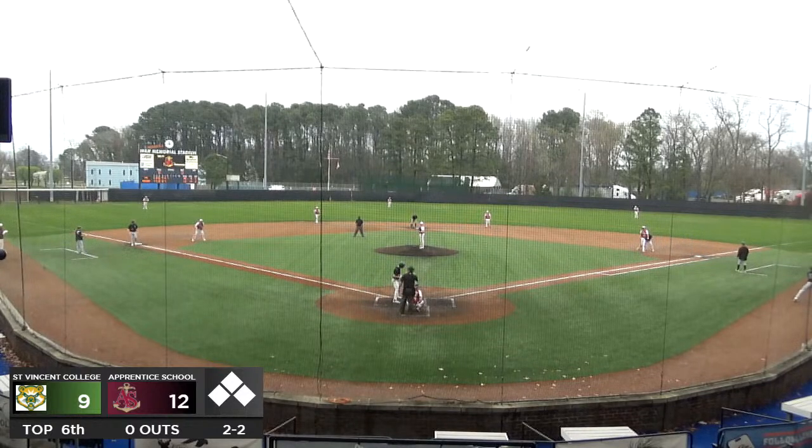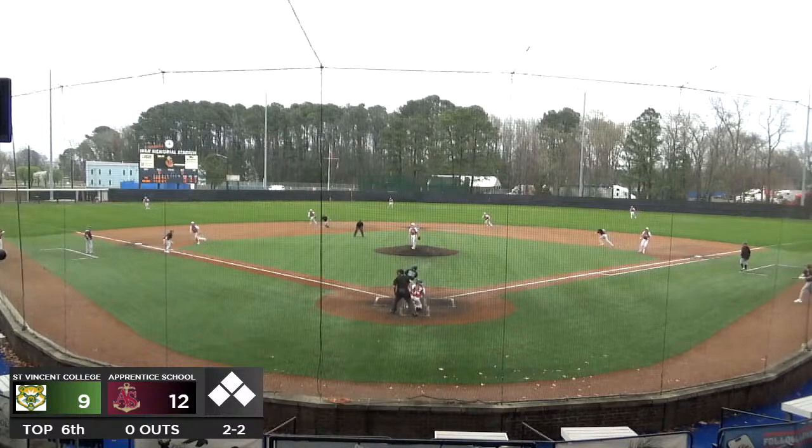First pitch was fouled away by TJ Ducey, number 28. That pitch fouled again.